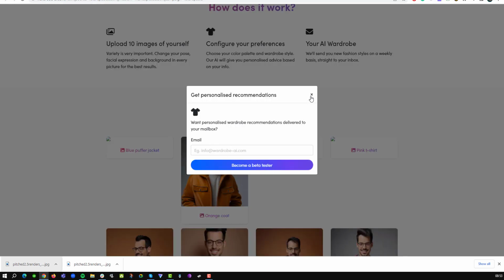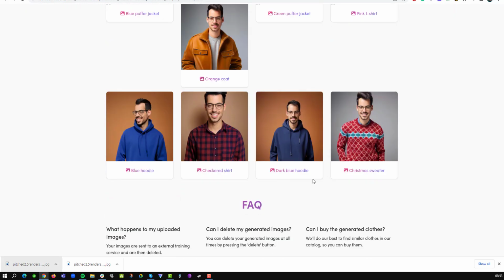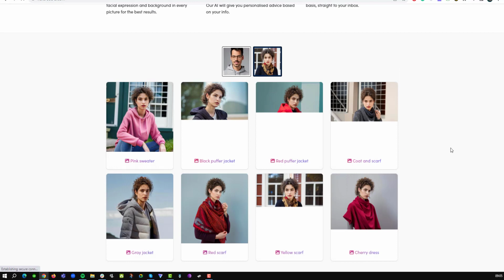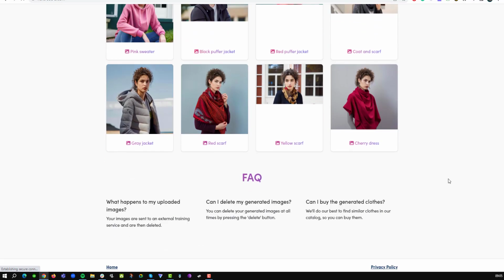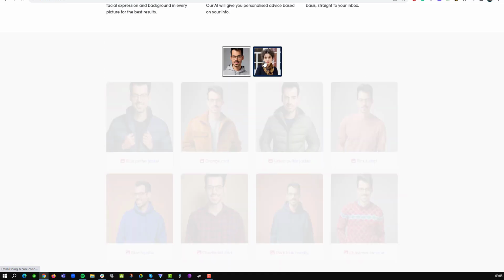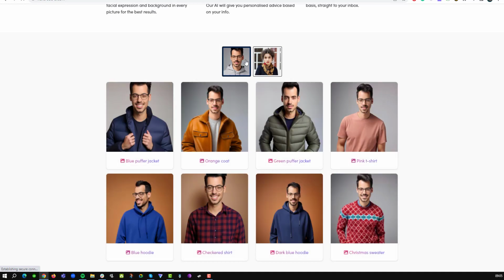The first feature we're going to explore is the image-based recommendations. With Wardrobe AI, you can easily upload images of your favorite outfits, fashion inspiration, or even celebrities whose style you admire. The AI algorithm then analyzes these images to understand your unique fashion sense and suggest outfits that match your style.